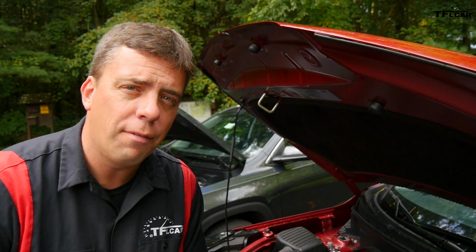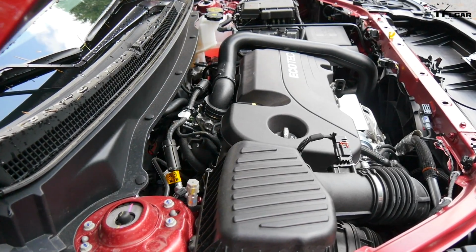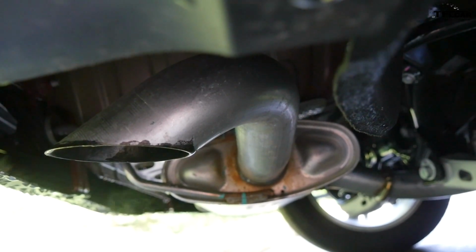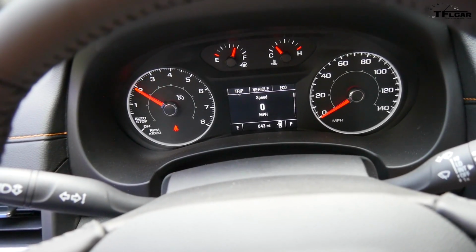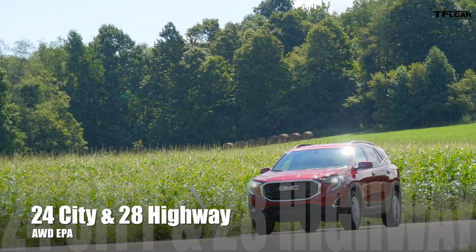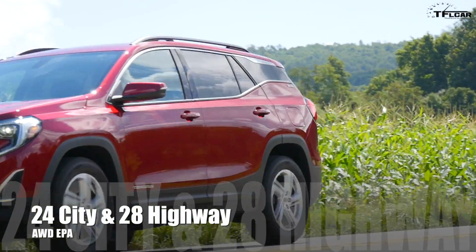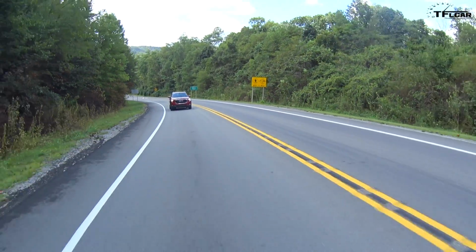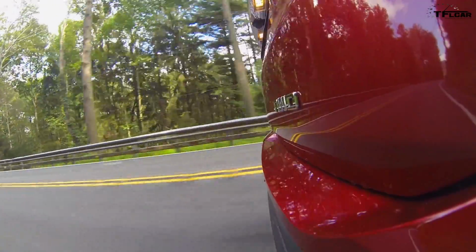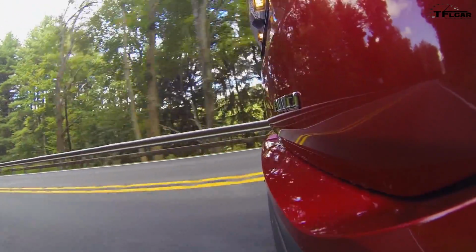This is a 1.5 liter gasoline turbo with 170 horsepower and 203 pound-feet of torque. It's mated to a 9-speed automatic transmission. In an all-wheel drive model like this, the combined MPG is 26, which is not bad. The acceleration is very similar to the diesel. I did go through more gears, and it revs higher, obviously, all the way to about 5,500 RPM versus 4,000 RPM in the diesel. So the character of the engine is a little different.